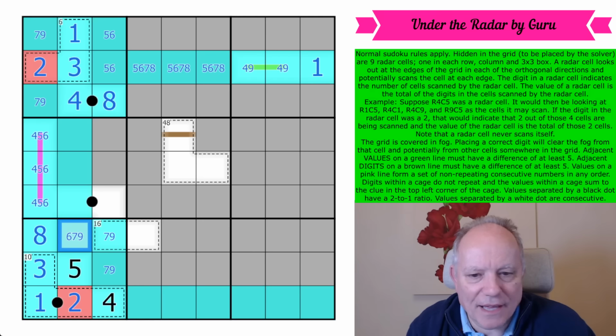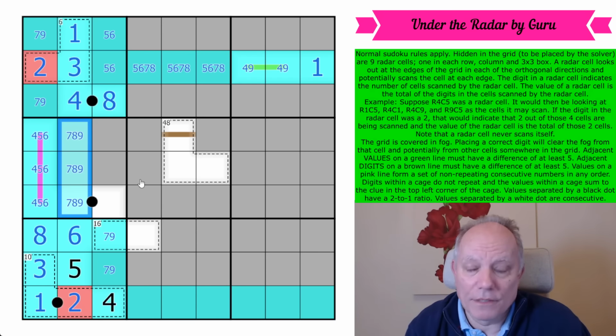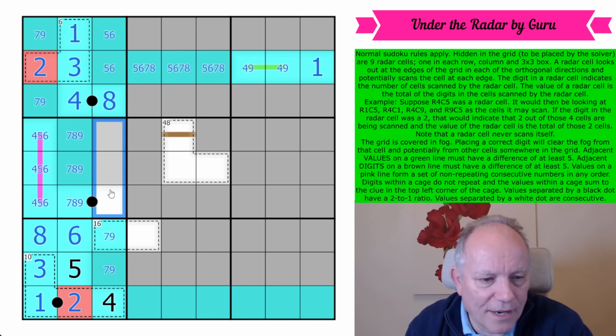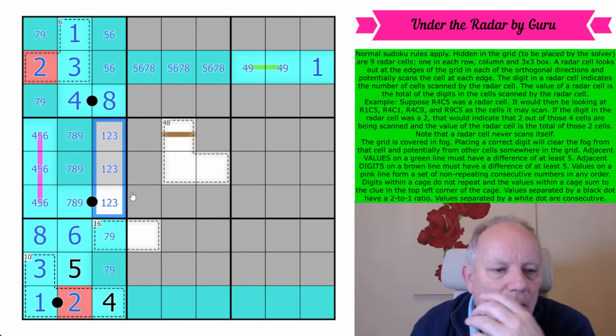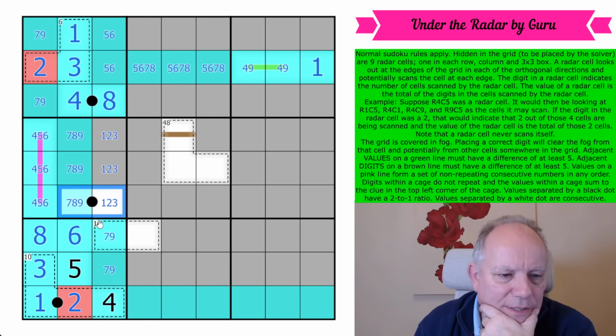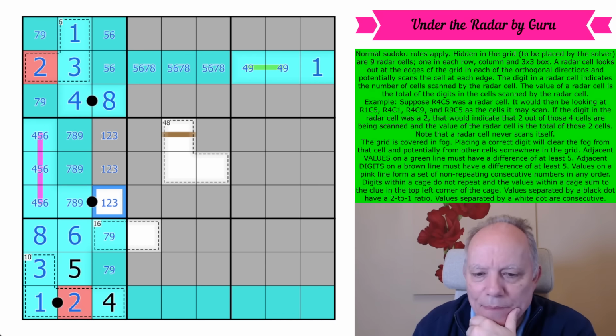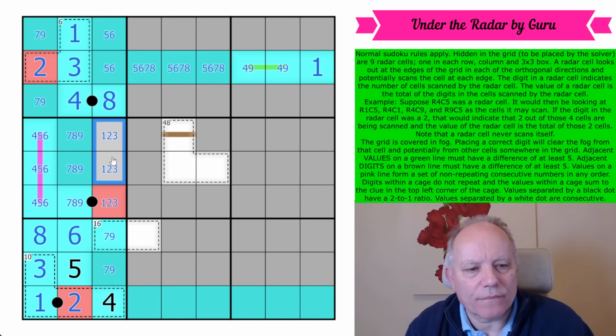We can't have 6 there. That's a 6. This group of cells is the remaining digits in this column, which are 7, 8, 9. These ones are 1, 2, 3. Now that's a very strange black dot. You would normally say that just doesn't work. So we're going to have to deploy a radar cell, and it's not allowed to be here because we've coloured it blue, so it's there.